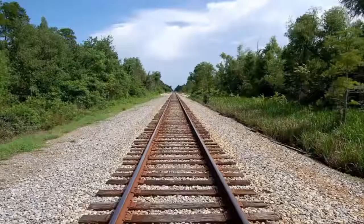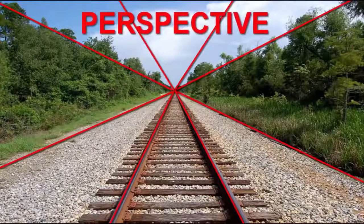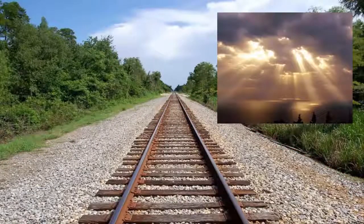Okay, and Wikipedia also uses railroad tracks like these. And they say, see how these converge at your horizon, or they diverge from the perspective of the sun outward? And they're saying that that's what's going on here. Okay, so we need a quick little review of perspective.